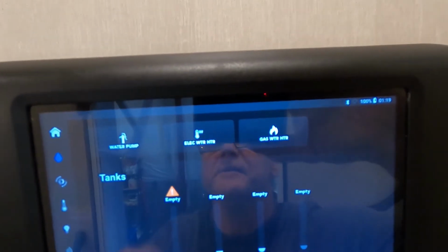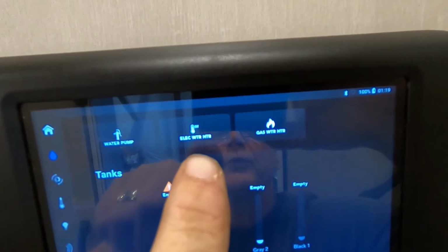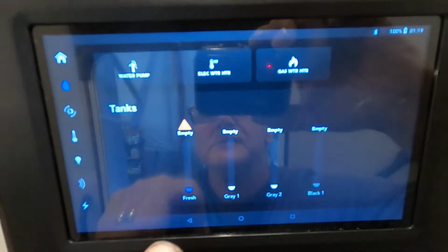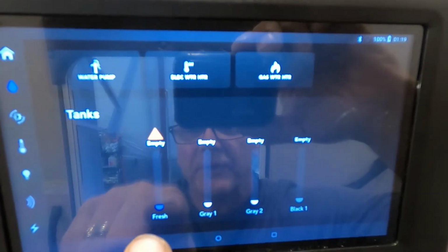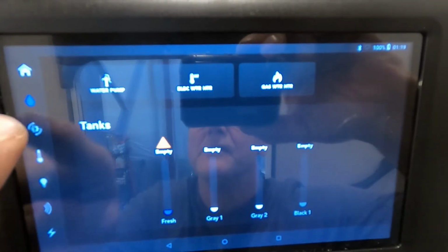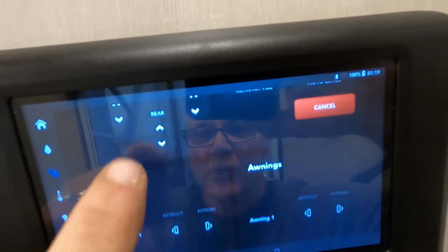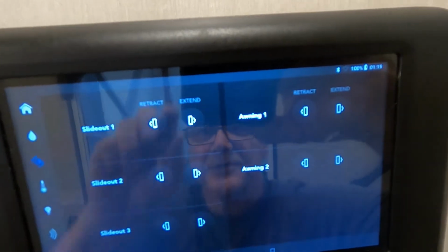Starting with our tanks, underwater, here's where you can turn on your water pump. Here's where you turn on your water heater hooked to electric, your water heater hooked to gas. Down here shows your tanks. There's where you will watch when filling up your fresh tank. Down below that, motors. Scroll up, you can do your auto leveling from here. You can also control your slides and awnings.